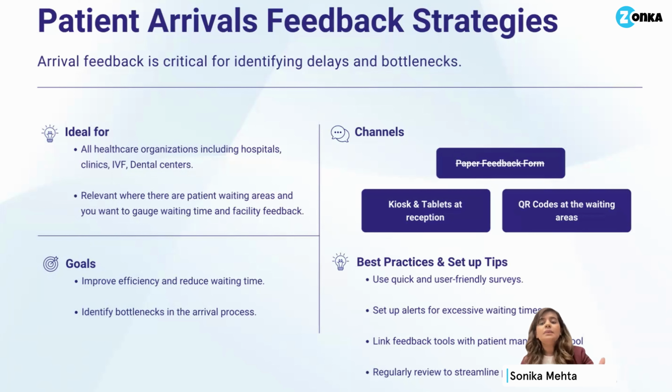The second is to set up alerts for excessive waiting time. So if I've scanned a QR code as a patient and I've said, it's frustrating, I'm waiting for a very long time, it should reach the right people in your organization so that they can address the issue while the patient is still on premises.